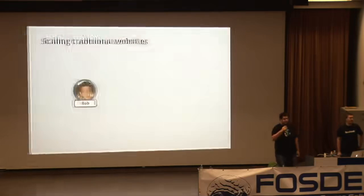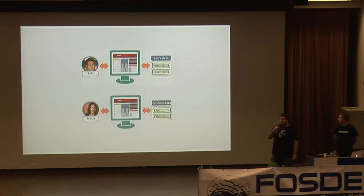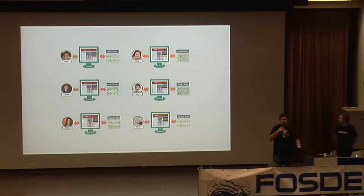So when you think about scaling a traditional website, you're able to break up that information. If you have an email application, that user is generally interacting with their own email. They're not interacting with email from lots of different places. So you're able to shard your databases. You're able to break this apart by your users, saying, oh, Bob's interacting with data here, Felicia's interacting with data there, and continue to break that apart. As you have more users, you add more databases, and you scale from that perspective.